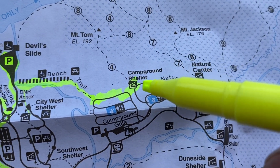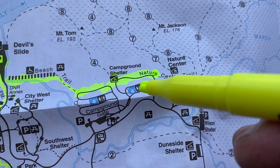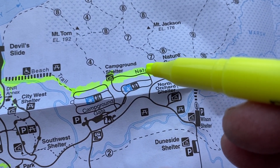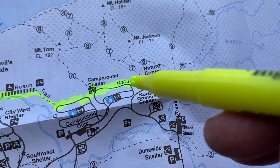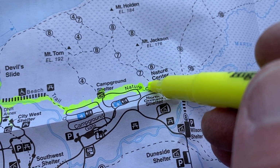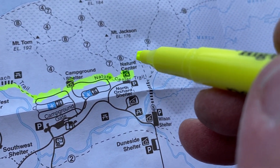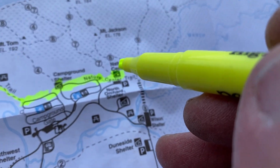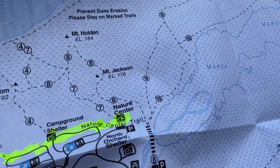But you continue along the campground trail. Right where I stopped, there's also bathrooms. And now you're at the Nature Center parking lot. And here's the big building, the Nature Center. That's also where you'll start Trail 7 in the future.